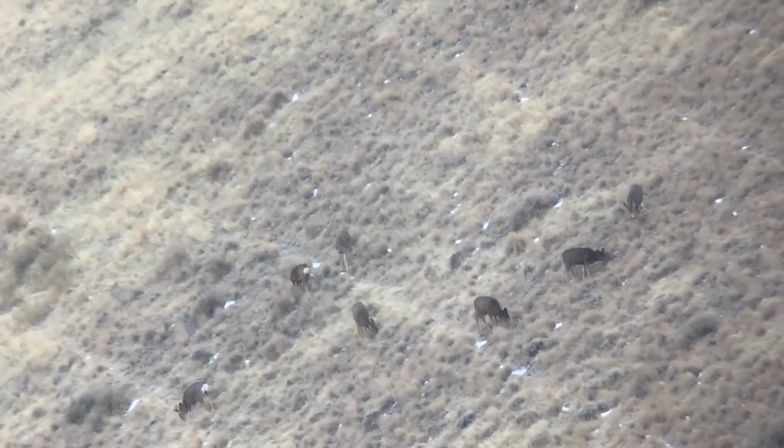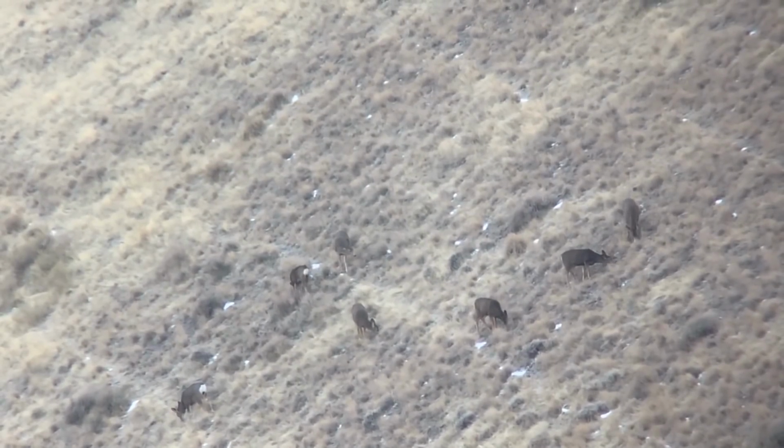We've done a lot of spotting in the morning, checking stuff out, and decided just to come back where we saw those bucks yesterday. So we're just about to pop over and see if we can find them. They're kind of in a little draw that's hidden from view, so you got to do a bit of hike to get to them.